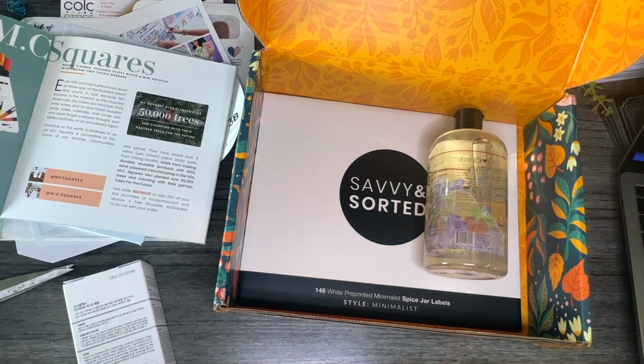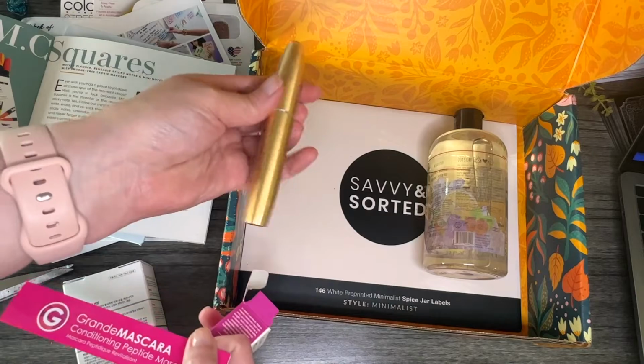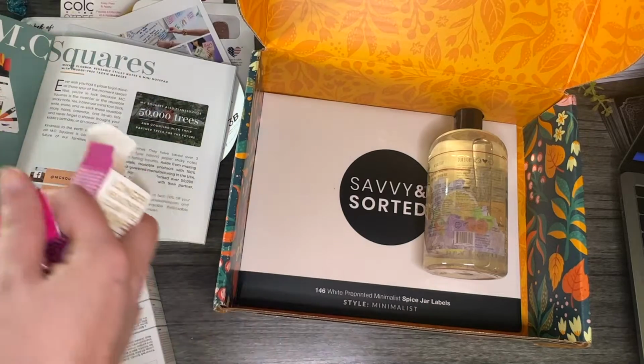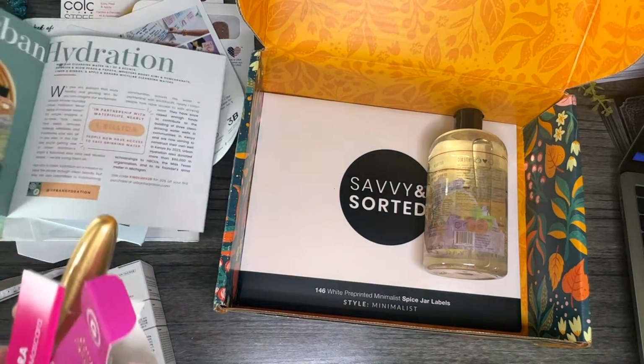I'm actually in need of a new mascara. I'm using a sample size or deluxe size of one right now. I remember seeing this in the past, but I think I gave it away. Like I do a lot of things. But I'm going to keep this one out. I love this gold and bougie. Love it. Let's see. I'm guessing $24. Let's see if I'm right.